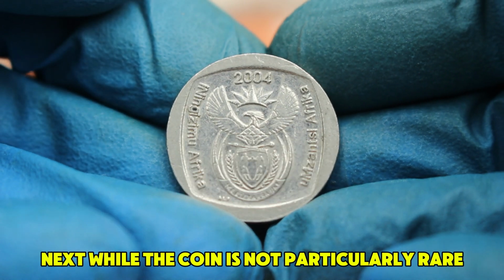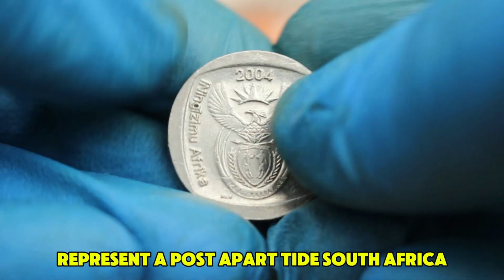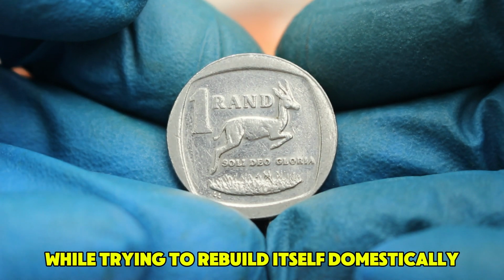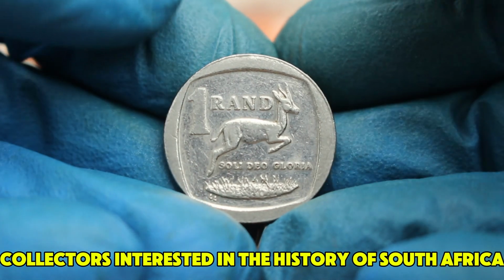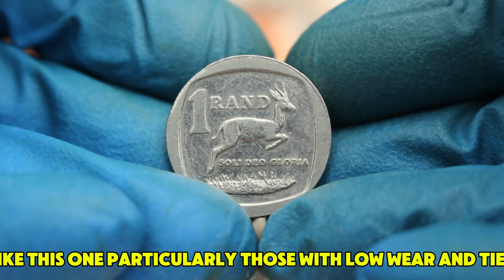Next, while the coin is not particularly rare, it is still a piece of South African history. The 1 Rand coins from the early 2000s represent a post-apartheid South Africa, a nation that was integrating into the global economy while trying to rebuild itself domestically. Collectors interested in the history of South Africa during this time period may be willing to pay a premium for coins like this one, particularly those with low wear and tear.